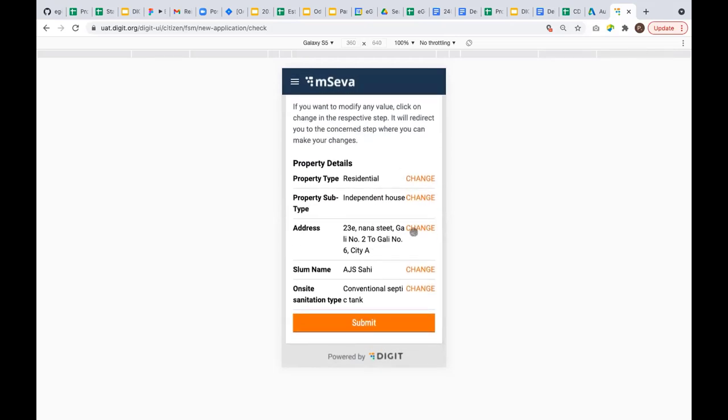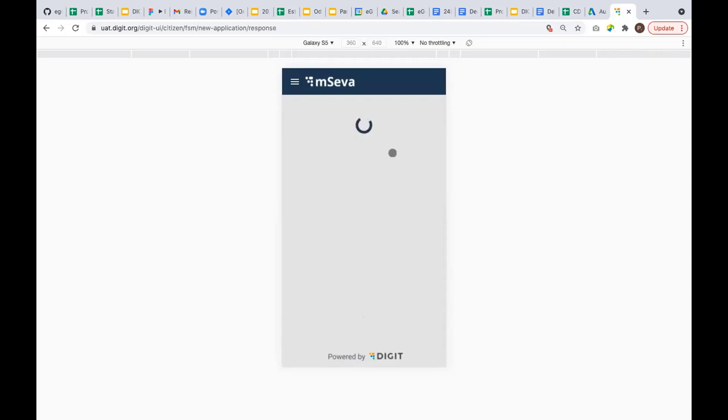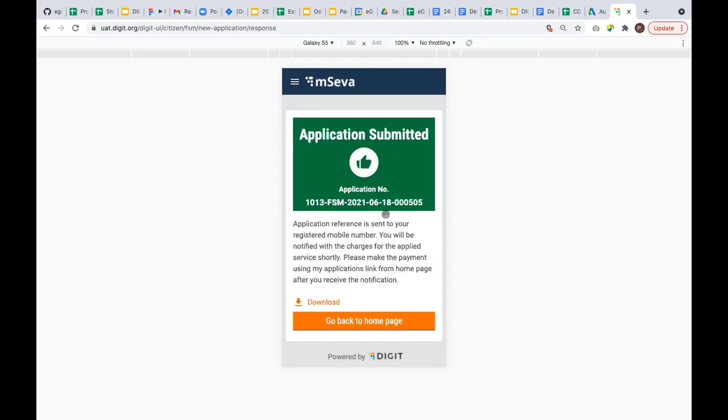So this is a summary page where I can change my information if required, or I can submit the application. Now post submission, a unique reference application number got generated. So now I need to log in as an employee to process this request.